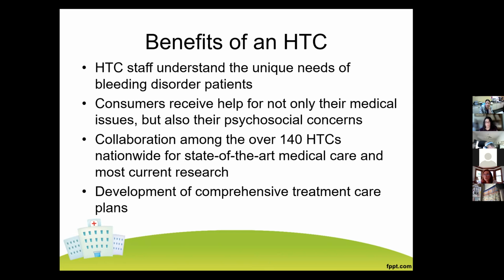Every HTC is part of a regional network, which is part of the national network. And that network is connected for meetings, research, grants, and working groups. So the PTs work together, the social workers work together, and data is all connected nationwide. So there is collaboration across the nation for persons with bleeding disorders. Also, development of comprehensive treatment care plans is a benefit of an HTC.